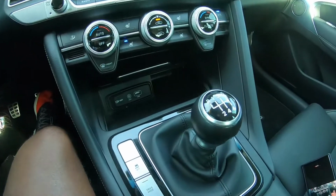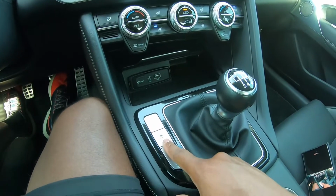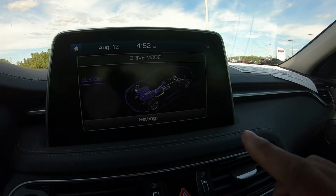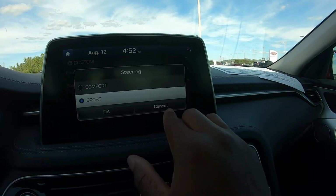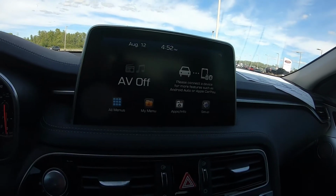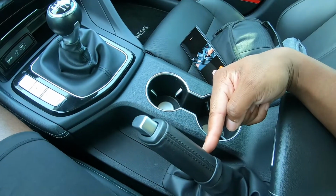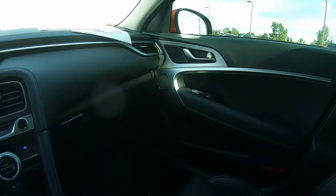Like I said, 6-speed manual transmission with your reverse to the top left, and then traction control off, and then your different drive modes. Press that, and you'll notice you've got Eco, Comfort, Sport, and then you could do Custom. And if you click on Custom, you hit Settings, and then you can do like powertrain in one mode and then steering in a different mode. So if you care to do all that, the option is there. And when you do the different drive modes, it does change the color on the gauges, so you get a little bit of fun.